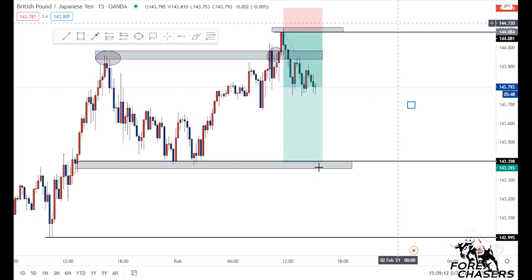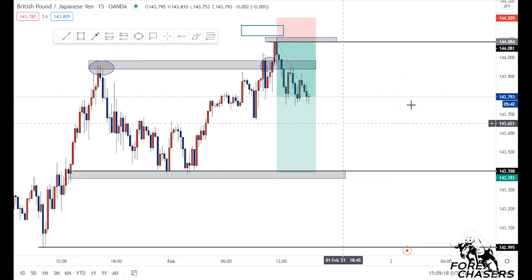We can actually sell it until this point and wait and see what's gonna happen when the market reaches this point. Is it gonna break, come back for a retest, and continue going down, or is it gonna reject these areas here and continue going up? So we'll come back with the updates after the market has actually done that.